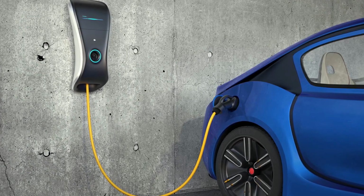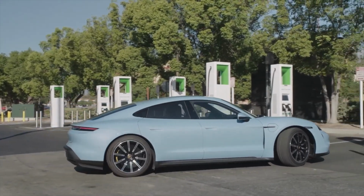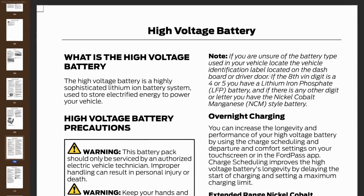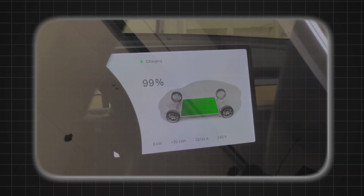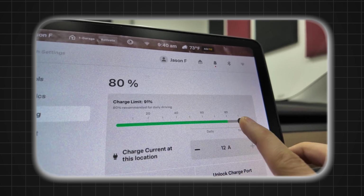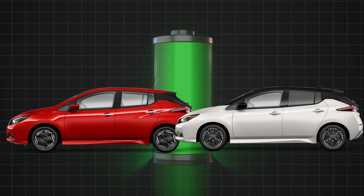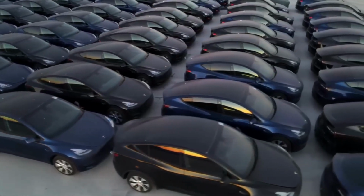And now that we know the difference, let's tackle the big question. Does charging your EV at higher speeds reduce battery life? The short answer is that fast charging for daily use doesn't have a major impact on battery longevity. But when it comes to rapid charging, the story changes a bit. Studies have shown that frequent use of rapid charging, especially at high speeds like 150 kilowatts, can accelerate battery degradation over time. For instance, a study comparing two Nissan Leafs found that batteries exclusively charged with rapid chargers showed a 16% faster degradation rate than those charged with standard fast chargers. That's a significant difference when you consider the long-term health of an EV battery.